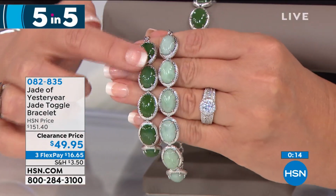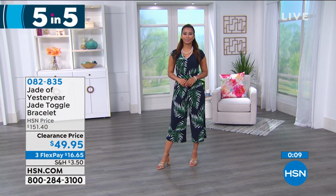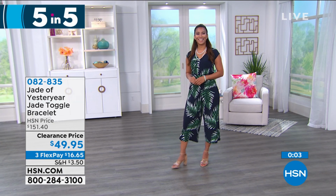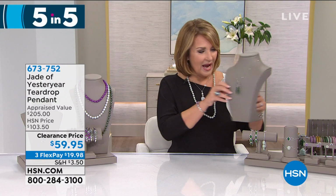There are 2 lengths available. We have it in the small, medium, medium, large. You're choosing the dark nephrite or you're choosing the lighter Burmese jadeite. This is the lovely Val, who's gonna be with us throughout the show today to show off all the gorgeous jewelry. Loving that bracelet, girls. If you're lucky enough to get it, boy, what a treat that is at that great bargain price of under $50.